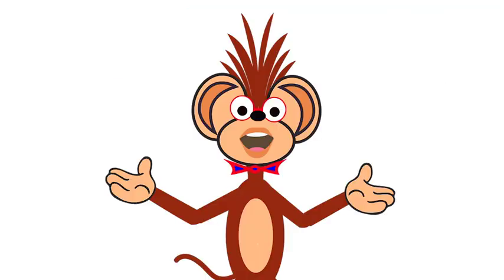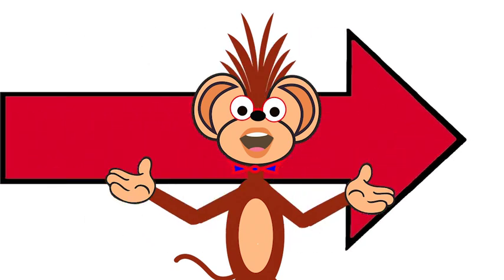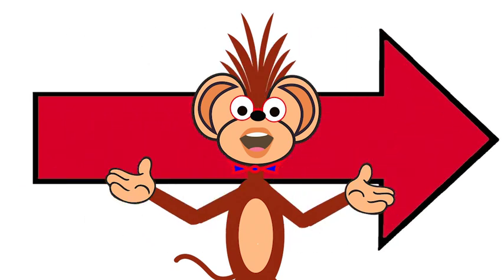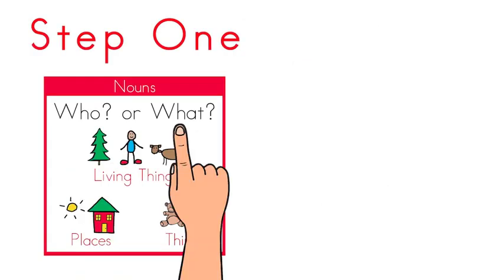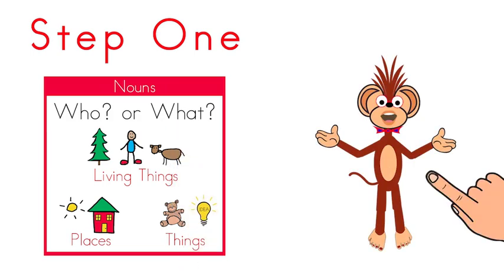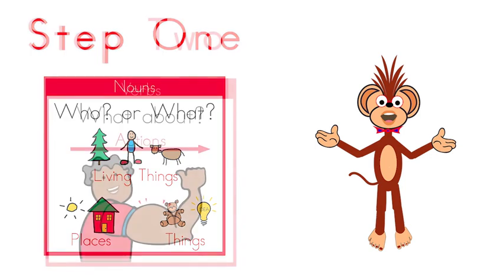Chase the monkey is here to show us these different types of powerful verbs that drive the action. Step 1. Start with a noun. Who or what is our sentence about? Chase. Chase is the name of the monkey. Chase is a special type of noun. It is the name of our monkey.